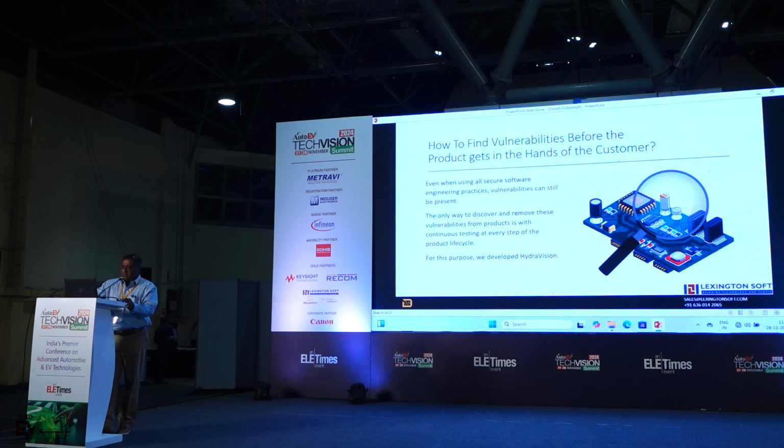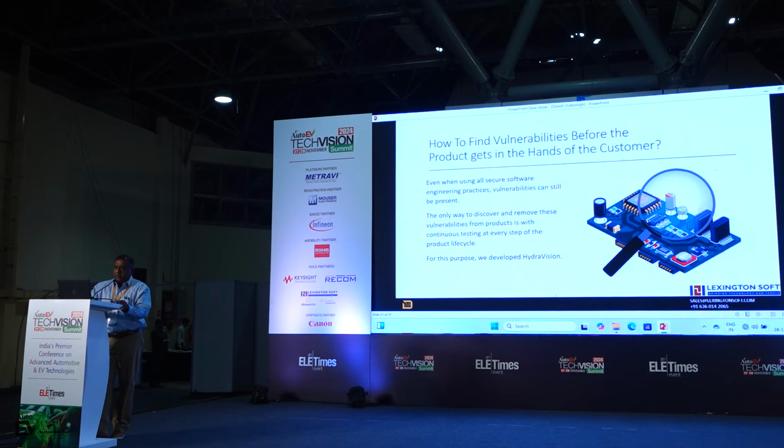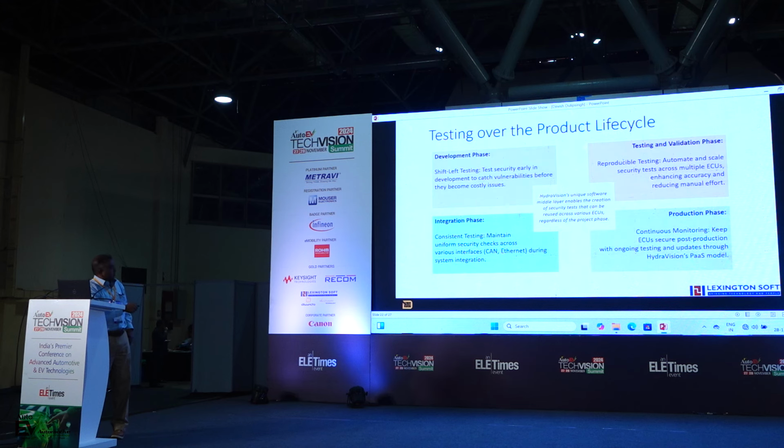So we take a slightly different approach here to enable testing and do this testing continually through the life cycle of the product. With the platform that we have, you can do your testing during the development phase, where you can shift left your testing, and you can catch your vulnerabilities early before they become costly issues.